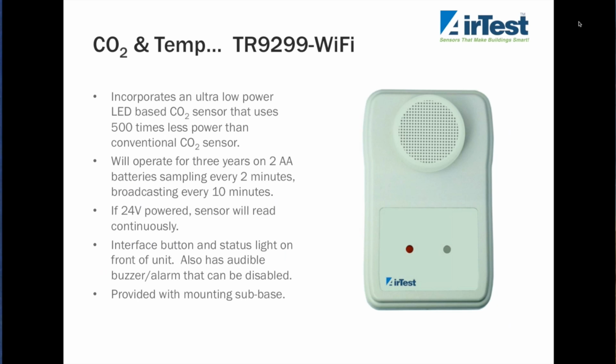And basically, in terms of the CO2 product, we've talked generally about the wireless products. In terms of the CO2 product, it's kind of unique what we've developed here because we're utilizing a very low power CO2 sensor that consumes about 500 times less power than a conventional CO2 sensor. This means that where a conventional CO2 sensor running off of 2 AA batteries might only last a few hours operating continuously, with this, by adjusting the interval of the sensor to sample every 2 minutes and broadcast every 10, we can get it to the point where this CO2 sensor will last for 3 years in a building application. Again, if we provide 24-volt power to it, it will read continuously and there will be no need for battery replacement.